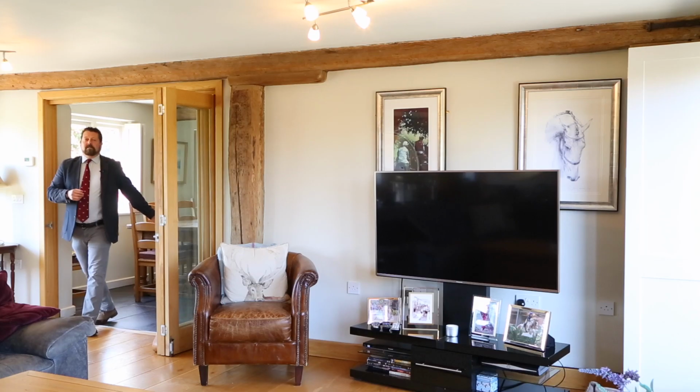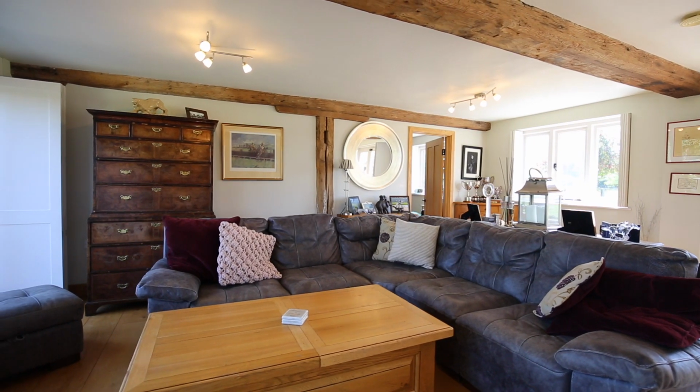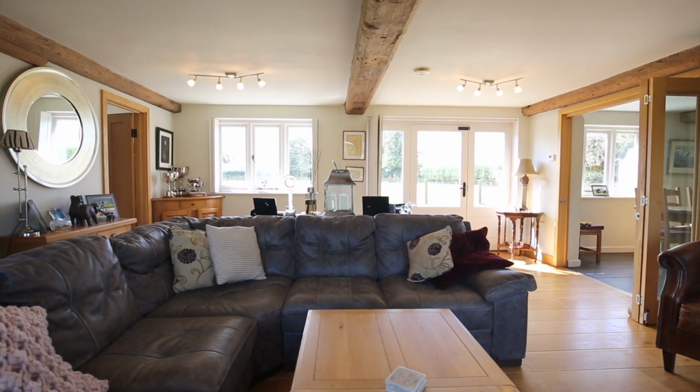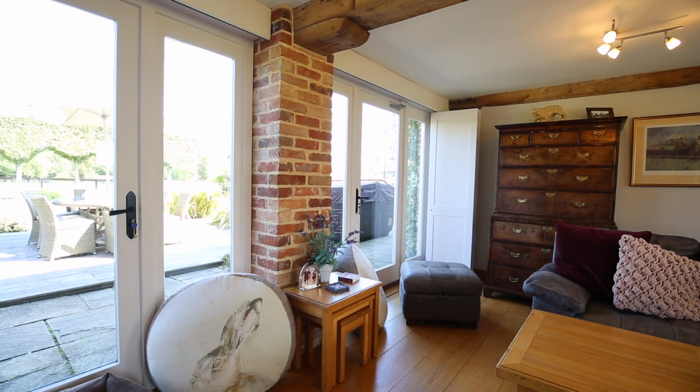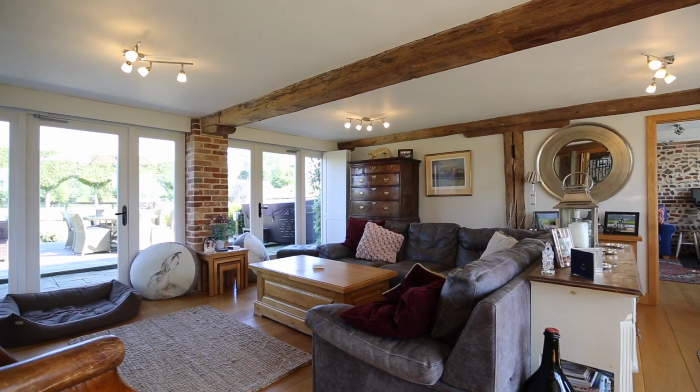And so from the farmhouse kitchen, you're through into here, the family room, the centre of the Granary. What I particularly love about this room is these beautiful old oak beams showing the real age of this property. I also love the shutters. Pull those closed in the winter, it's a really snug room, but pull them back, open the doors out onto the garden, and it's light and airy and a great room for the summertime.